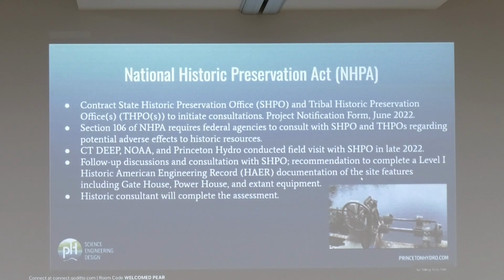Kathy Labate and some of her staff, and she's here tonight from the SHPO if you had any specific questions on this, because I'm not a historical expert by no means. I'm a restoration ecologist, but I've done about 45 dam removals now, and the process stays pretty much the same. And so you stay in your lane, and you do things right. And so we did that site visit in November, and of course we got feedback from Kathy and her staff.